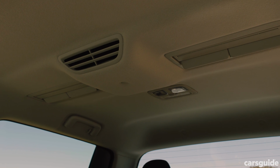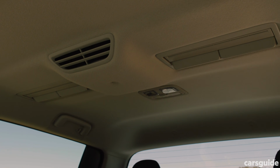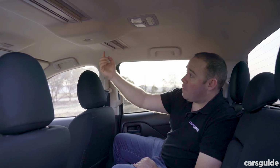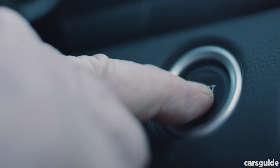The top 2 models' roof-mounted air circulator is now also fitted to the GLX Plus double cab, and I don't think we've talked enough about it before. Rather than sending the air conditioning to the back via traditional console ducts, it sucks the air from the front part of the cabin and then redirects it into the back where you want to point it. Now, it hasn't been hot or cold enough on this trip to really put it to the test, but it's a novel approach that really shows that Mitsubishi's had its thinking cap on.